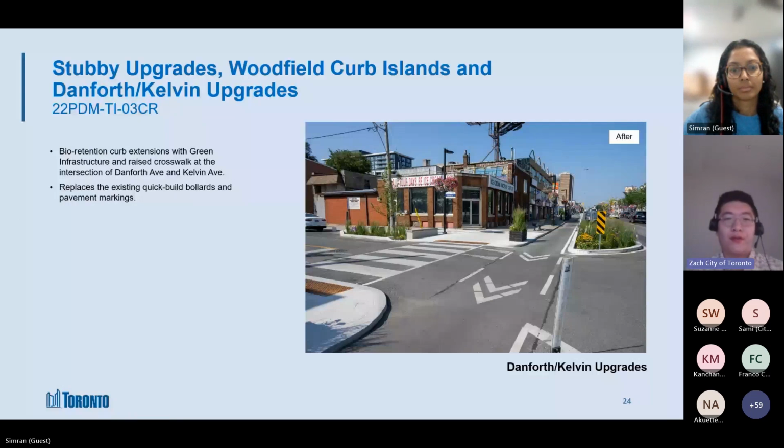Thanks. So this project here involved the upgrading of a quick build radius improvement project along the bike lane on Danforth to more permanent curb extensions. Originally, this particular intersection had things like the bollards and also the pavement markings that you saw to delineate a curb extension, but the idea was to take that and move it into something permanent.